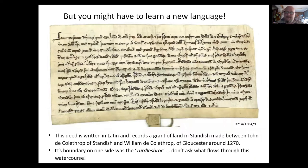However, you might have to learn a new language. So this is a lovely deed written about 1270. It records a grant of land in Standish made between the Calthrop people. And again, it's worth looking at because it does look quite difficult. You must be looking at that thinking, I can't read anything on there. But if you look at it a little bit closer, you can.